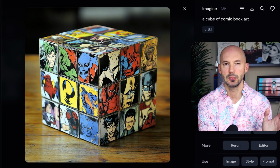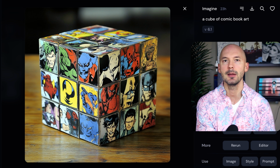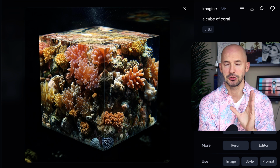Like here's a really simple prompt, a cube of comic book art. It kind of turns it into this Rubik's Cube, right? But I think it can be so beautiful. You could try a cube of coral. Like that, that's amazing. Also a big fan of that transparent look right there.